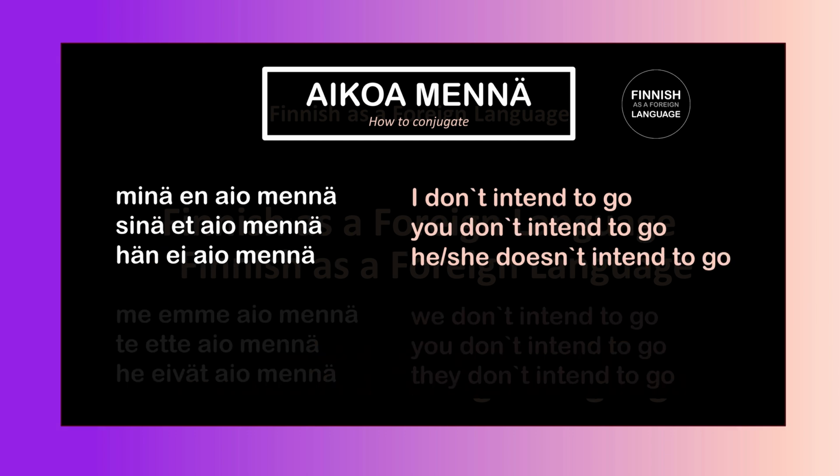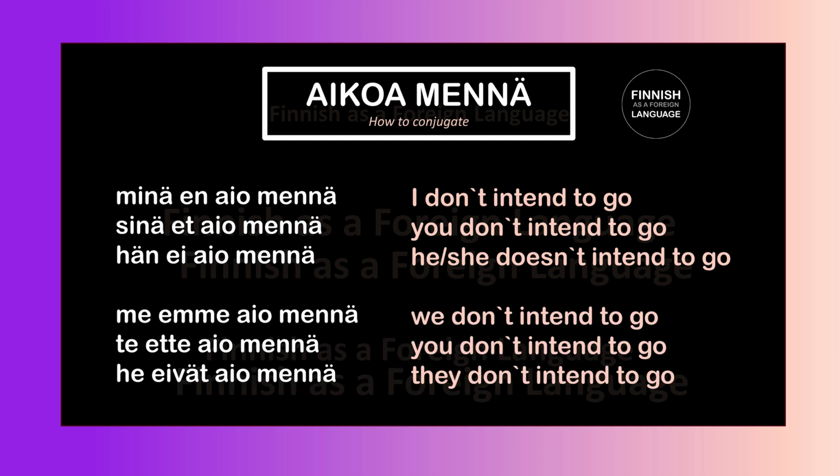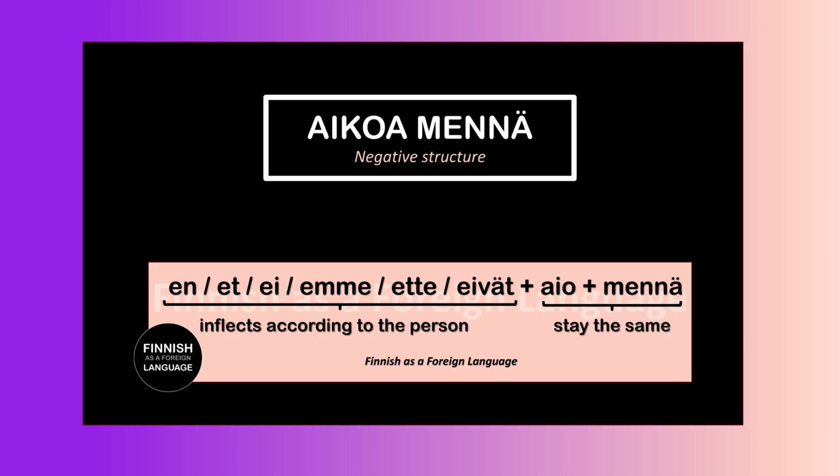Now the negative forms. Minä en aio mennä means I don't intend to go. Sinä et aio mennä means you don't intend to go. Hän ei aio mennä means he or she doesn't intend to go. Me emme aio mennä means we don't intend to go. Te ette aio mennä means you don't intend to go, plural. And he eivät aio mennä means they don't intend to go. So as you see, negating Aikoa mennä is pretty easy. It's either en, et, ei or emme, ette, eivät plus aio plus mennä.